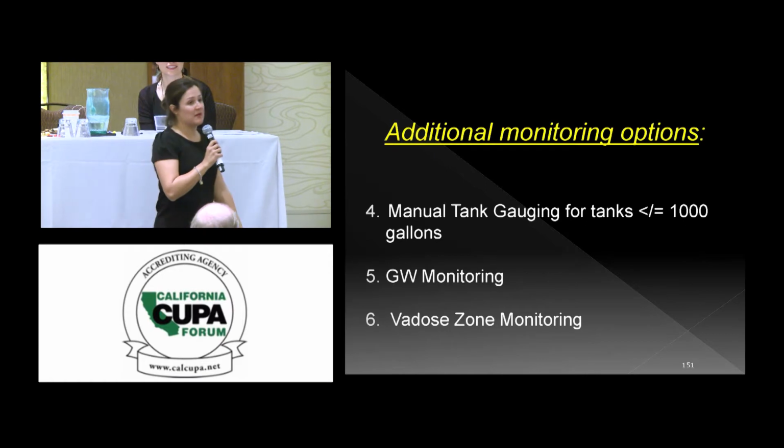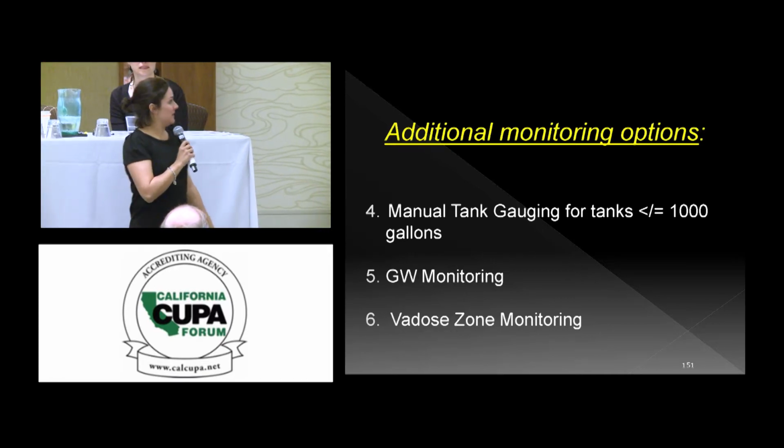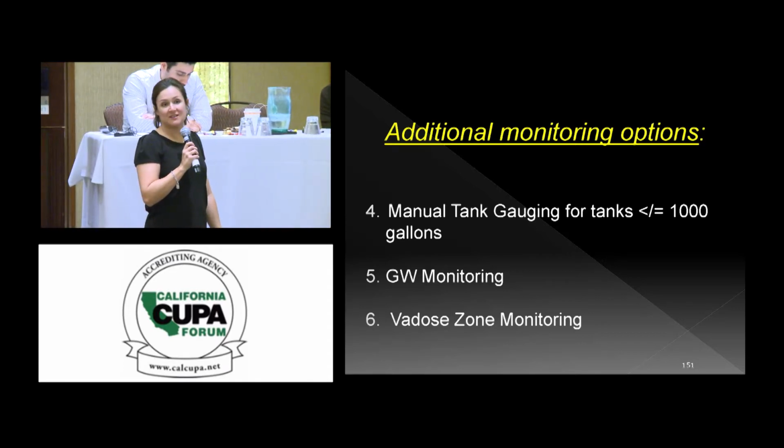Okay, like I said, we're not gonna go into too much detail about these four options, but if you want to talk to us about these after the fact, or we can show you where to find them in law and regulation, we can certainly do that. So we just didn't wanna take that much time and get to stuff that's more common.